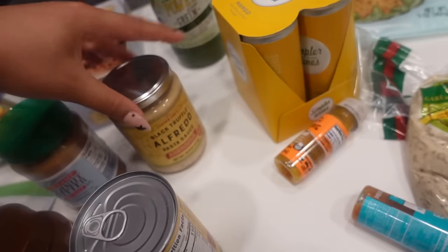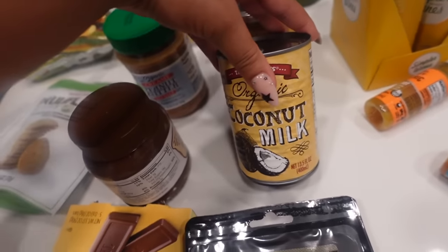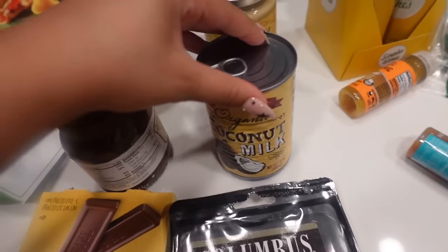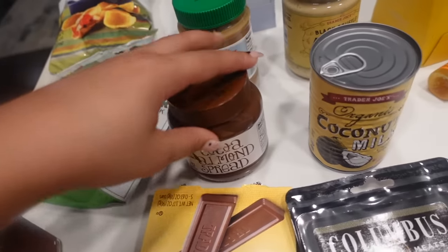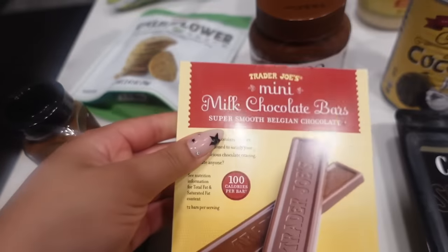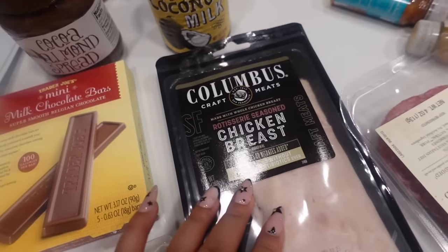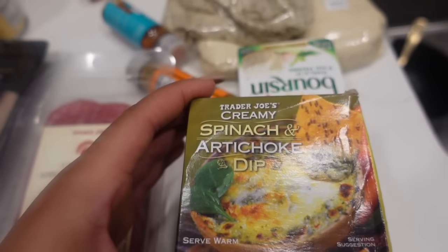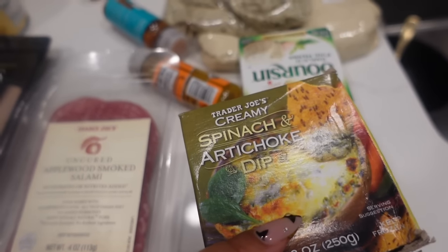Got some peanut butter. This Alfredo truffle pasta sauce on a pasta day. Coconut milk because I want to try this oatmeal recipe. And then I just got some cocoa almond spread to put on like bananas and stuff. And then I got these mini chocolate bars. They're milk chocolate. These are really good, y'all. And then I got some monster cheese, some black pepper, some chicken breast, some apple smoked salami, some spinach artichoke dip. I don't know. This is my first time trying this out, so we'll see.